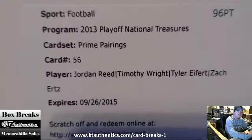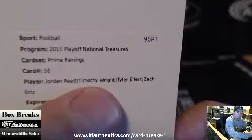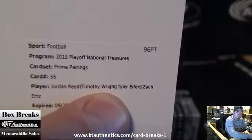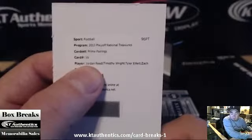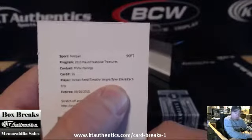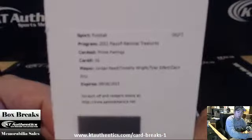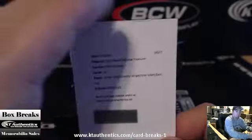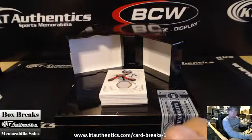Prime pairings, Jordan Reed, Timothy Wright, Zach Ertz. So we got Redskins. Not sure who that is. Bengals, Eagles. What's Timothy Wright on? Bucks. All right, so the Redskins, Razor's Edge, the Bucks, Double J, the Bengals, Double J. Who has the Eagles? Yep, this is Double J, 50% or more. There you go, man. So you have the Bucks and the... Here you go, Double J. You're welcome, man.